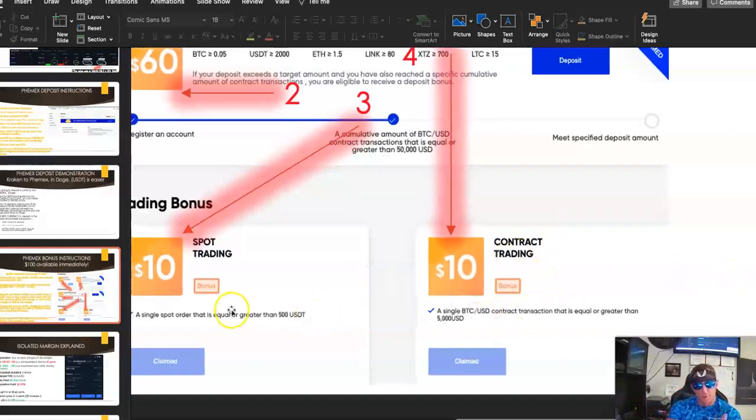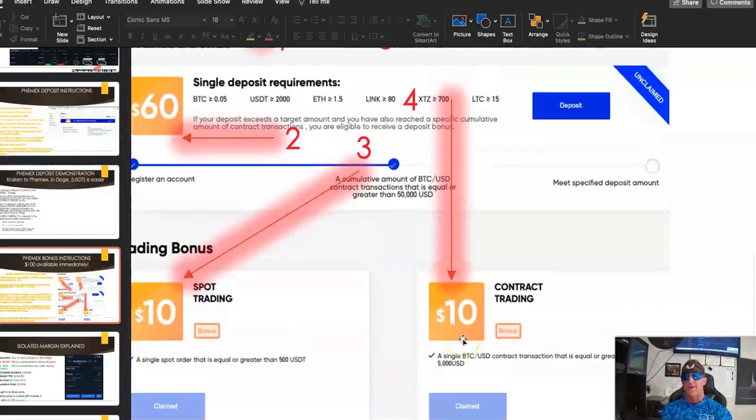$500 and then you do a spot trade, you get that bonus. Turn $300 over into your contract trade and you leverage something at 20 times, it's going to give you $250 leveraged 20 times buying Doge or something. It's going to give you an order value of $5,000 worth. And you'll get that $10 bonus.